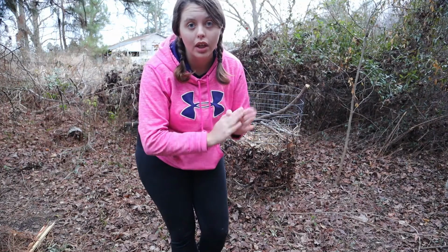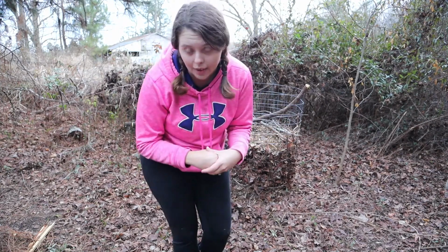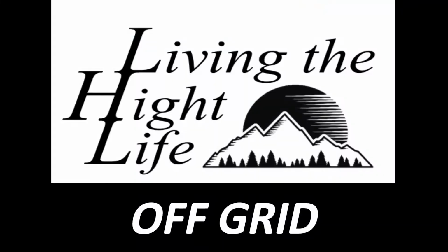To be able to take the cage off, turn the compost, and see if the rabbits began to break down. Okay, looks like I have my first sign of bones.